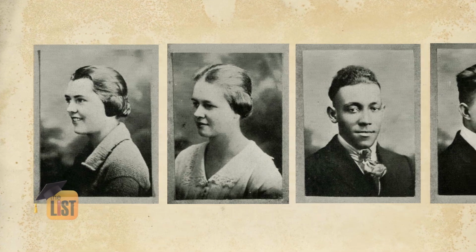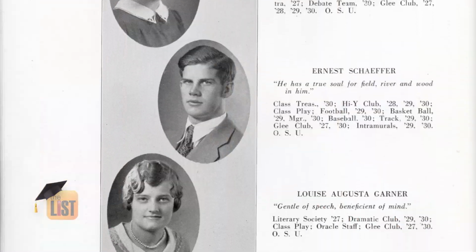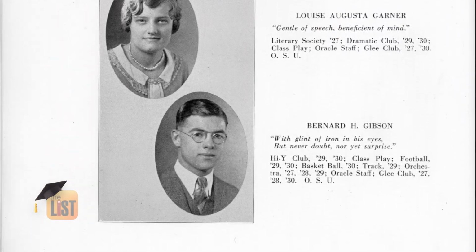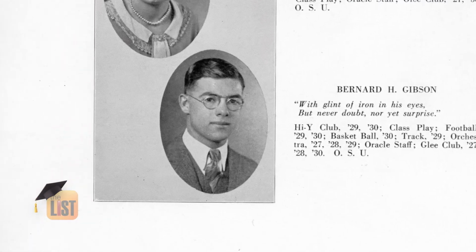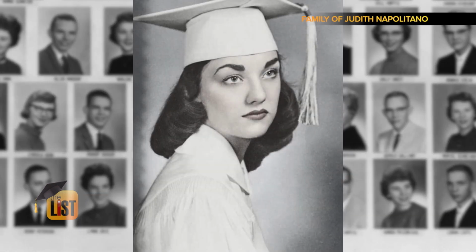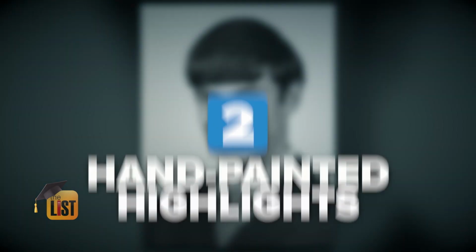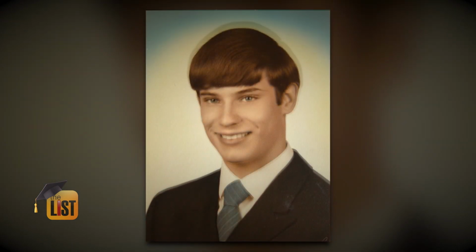The women would wear a shoulder strap, and the men would wear a formal suit and tie. And somehow these presumably 18-year-olds look at least 40. Tell me this guy's not the branch president of a bank. But while color film became common in the 1960s, senior pictures stuck with black and white. Instead, the first real fad was hand-painted highlights, which had a nice Ken Burns meets circus clown nightmare vibe.